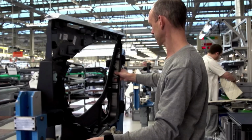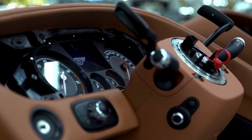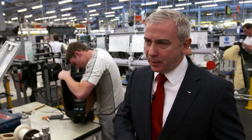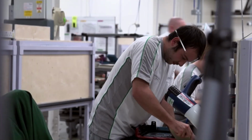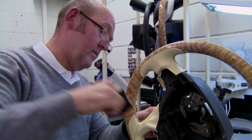To stay competitive, Bentley must put greater emphasis on sub-assembly than anyone else in the business. In the rest of the industry, about 90% of the people work on the body of the car, work on the car itself. Here at Bentley, we've got a complete shift. 80% of our people work on the parts that go into the car, rather than working on the car itself.